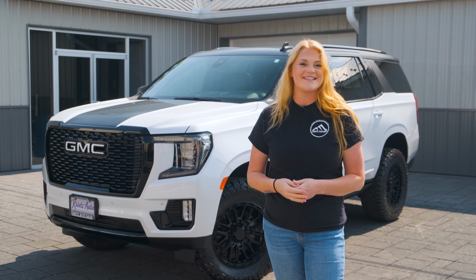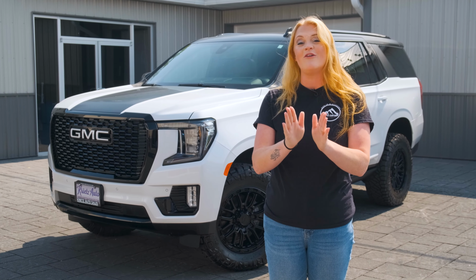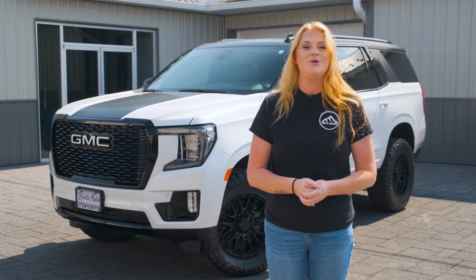What's up, guys? It's Marissa at Kreitz Customs showing off a 2022 GMC Yukon. Behind me, our Kreitz Customs paint team went off on this build, and I am super excited to show you what we did with the build as well as the custom color match on this Yukon.